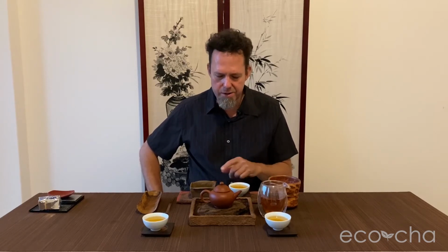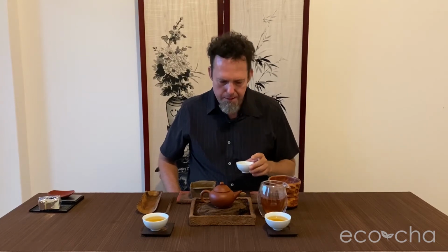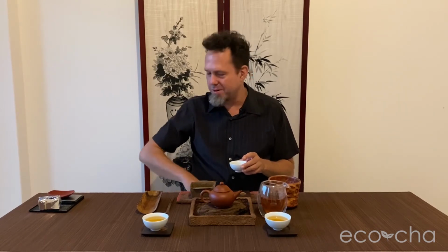I went ahead and pre-brewed, and this is the 5th brew, and I have the 6th brew in the pot here because I wanted to get well into the brew to taste it now. And this has cooled down significantly. It's just very complex, I got goosebumps on the first sip. It's complex, fruity, stone fruit kind of character.